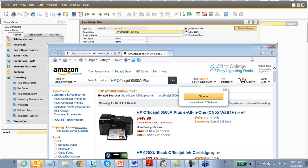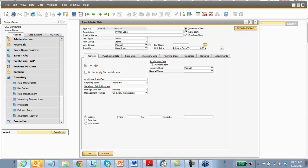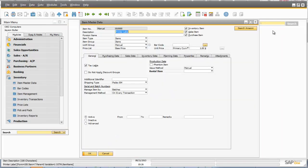So HP, Office Jet, and so on. But because it is dynamic, the power of that is that when I go into another item and click the search Amazon, we're going to get Internet Explorer for print a label. So you're able to search for things dynamically from Business One into any application that you want. You can write your own application, so you can choose not just from the list that I've showed you, but any application that you need, and send parameters from Business One into that program. And you can do it very easily. Many customers use it, for example, to search for the shipping tracking record in DHL or UPS or whatever it is that you need to search for.